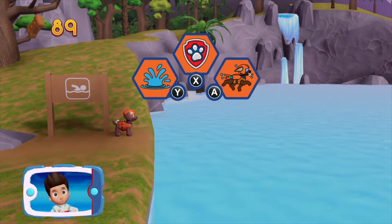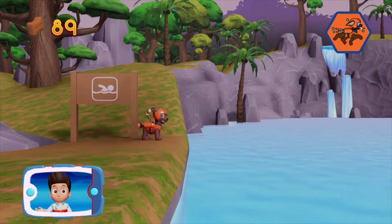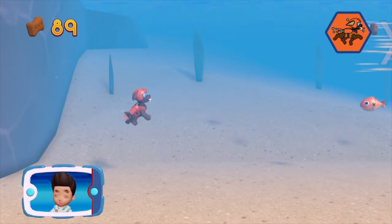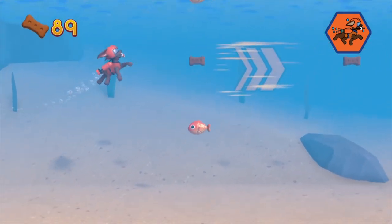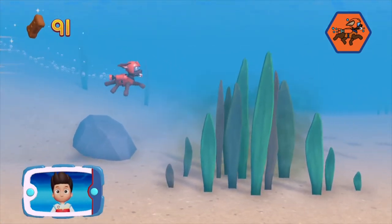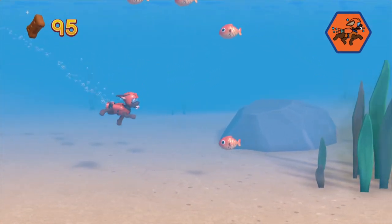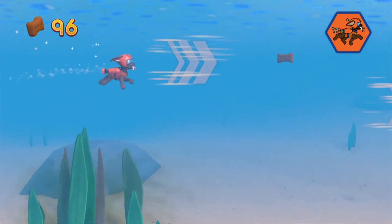Which pup ability should you use? Ready, set, get wet. Help Zuma to swim. Watch out for fish and seaweed. Bumping into them will slow Zuma down. Ride the water currents. Awesome! Use the left stick to avoid bumping into fish and seaweed. Way to go!